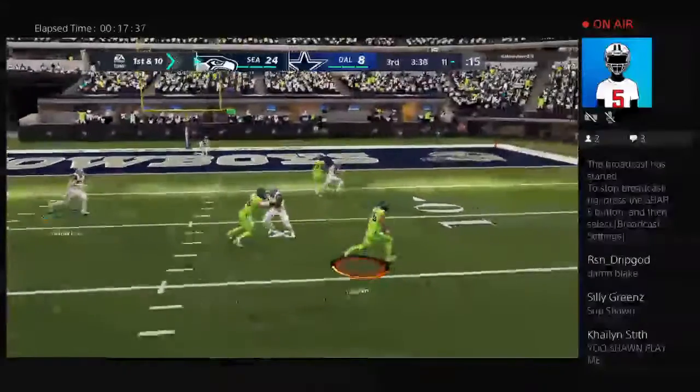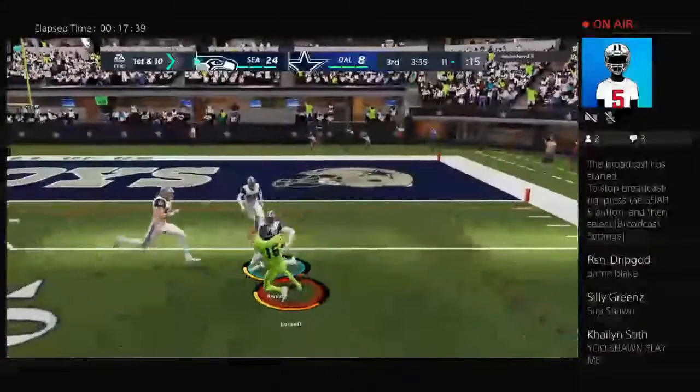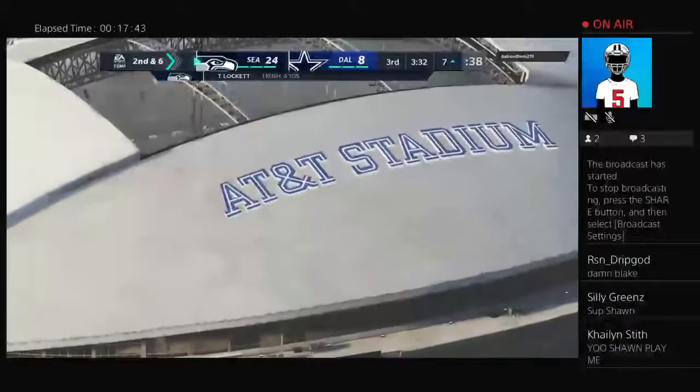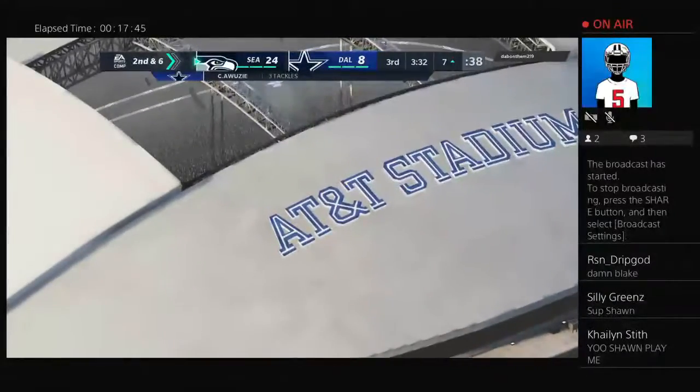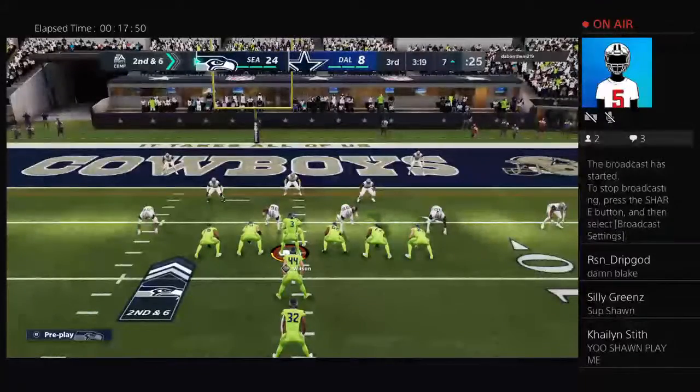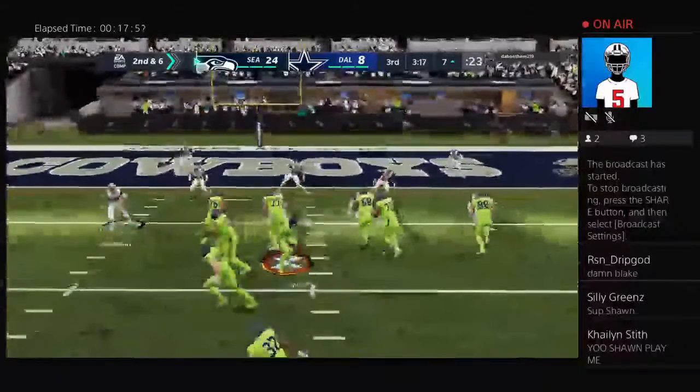Oh, they'll try the sweep. It's Lockett with it. And here he'll get it down to the 7. They give him 4 yards there. It'll be 2nd and 6. 2nd and 6 with the ball on the 7. It's now 2nd and 6 at the 7-yard line.